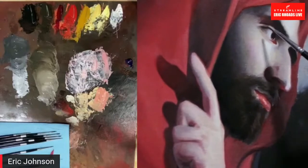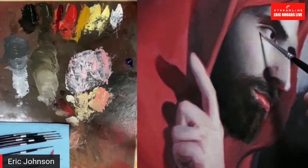Do you have to do any foreshortening on this painting because of the height that it hangs?